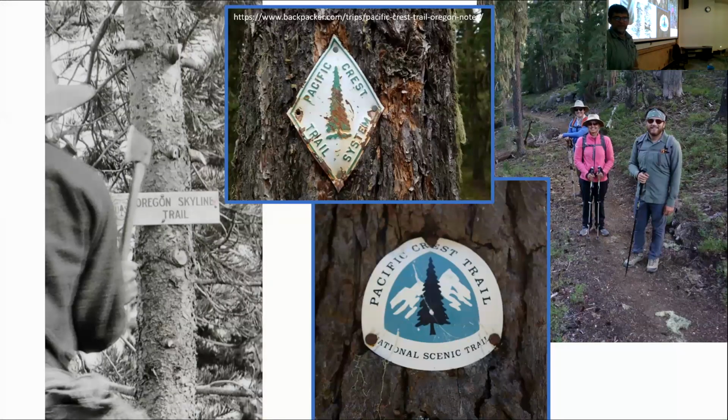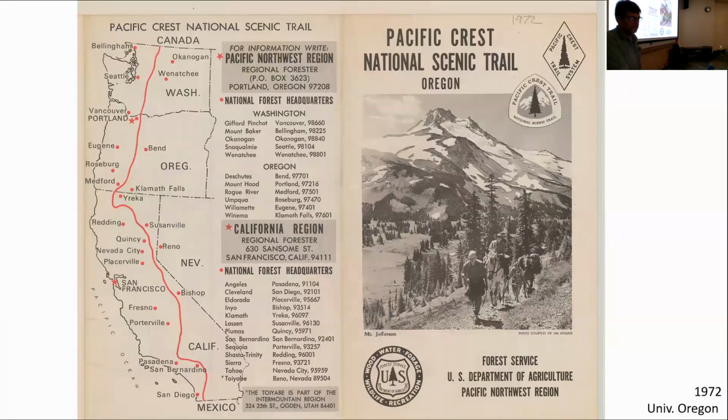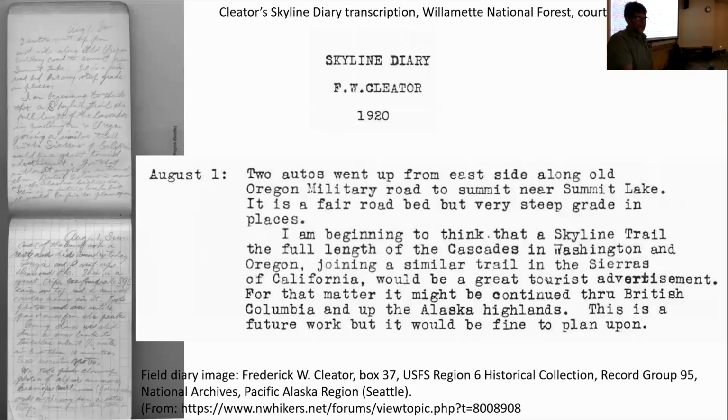And of course, the Skyline Trail was largely incorporated into the Pacific Crest Trail when that was officially designated in, I can't remember exactly the year, late 60s or early 70s. And now there's 1,000 hikers a year hiking the Pacific Crest Trail that runs from Mexico all the way to the Canadian border.